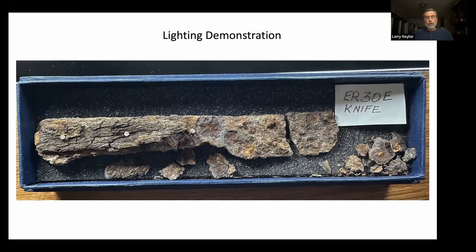So let me just give you a quick lighting demonstration. I just want to show you that the important part of the presentation is what you do with the lighting. And when you have the lighting on goosenecks, it's great because you can twist the lights around anywhere you want, up, down, angle them any way you want to get the type of view and lighting that you want to take a picture of your object.